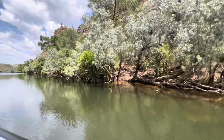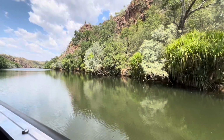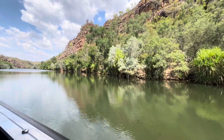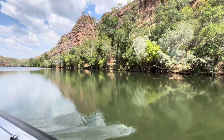Now, when the river here rises, the rock bars downstream of us go underwater, which means a lot of things can follow the river upstream into the gorge, and that's why we have to have traps like this one over on the left here in the first gorge. So that's for saltwater crocodiles.